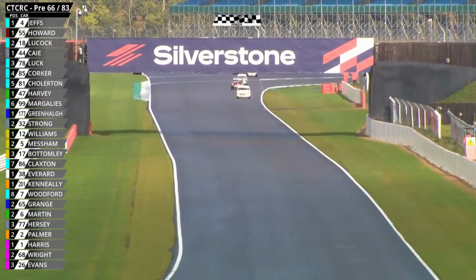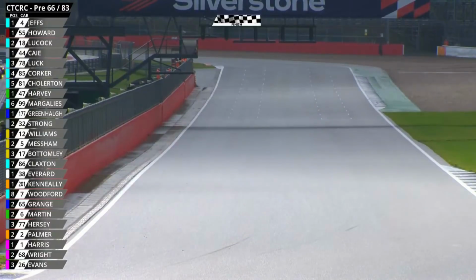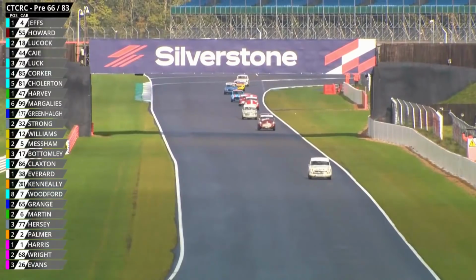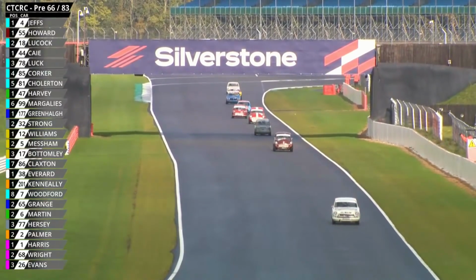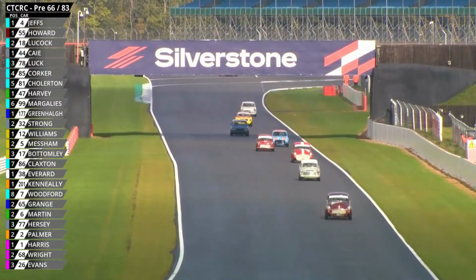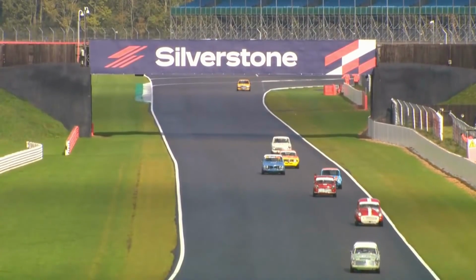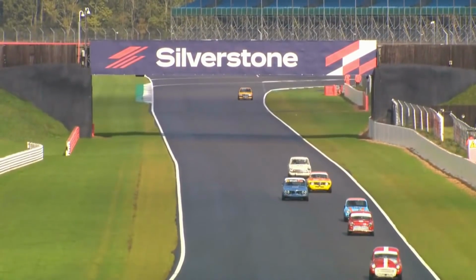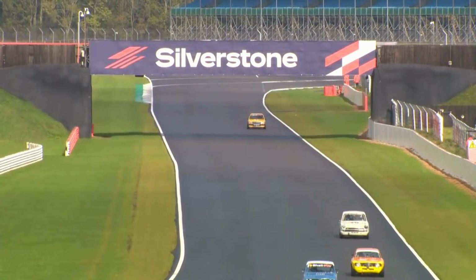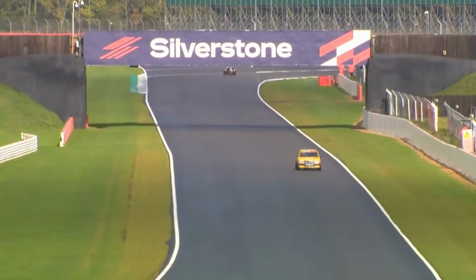Congratulations, Simon Jeffs. His first, I believe that's his first overall win with the VW Golf. David Howard got the fastest lap on the final lap of the race there, 1:27.995. So very well done to our Pre83 and Pre66 racers in very trying conditions there. And great stuff there in our first race of the day here at Silverstone. Ian Waterhouse is waiting down in the pits to talk to our race winner in a second.